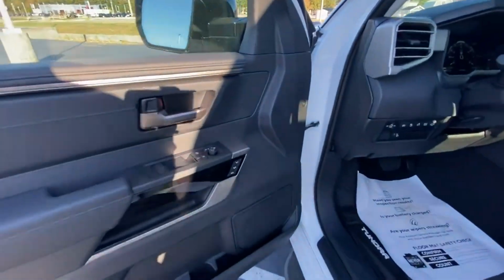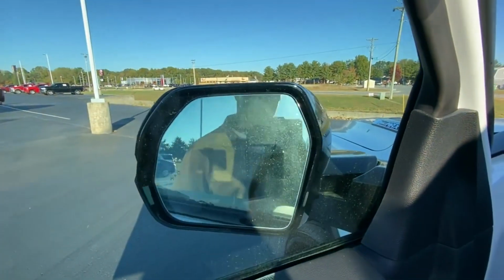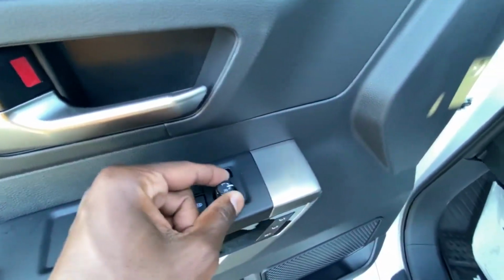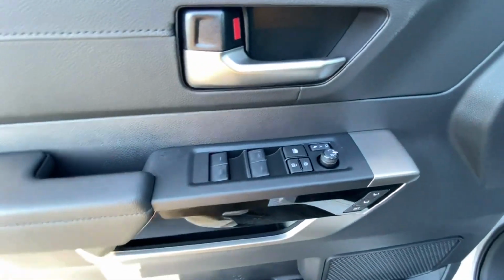Now we get passive keyless entry on the front doors. And then we have power folding mirrors with blind spot monitors. We can either fold those in, fold them out, or set them to auto, so when you lock the vehicle, they'll fold in. When you unlock it, they'll fold out. Power mirror controls are here, power door locks. We do get one-touch automatic up and down windows on all 4 doors.